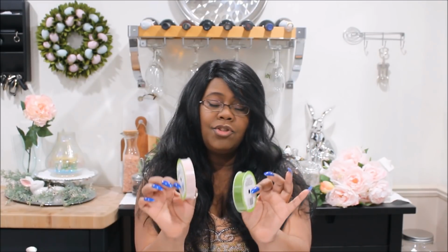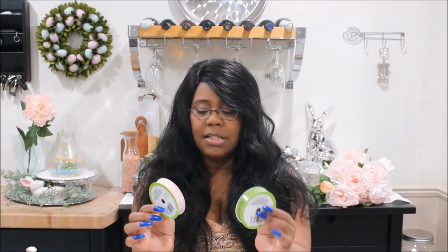So I picked up 2 more of those. I probably have 4 already in my stash, but I never want to run out of it. And then I also picked up 2 sets of this kind of sheer thinner ribbon that's got 18 feet on each one of these. It's 6 yards, 18 feet. And I got a light pink and I got a light green because these look so pretty for the Easter holiday, and I am going to be doing an Easter DIY with them. So I picked up 2 of those.